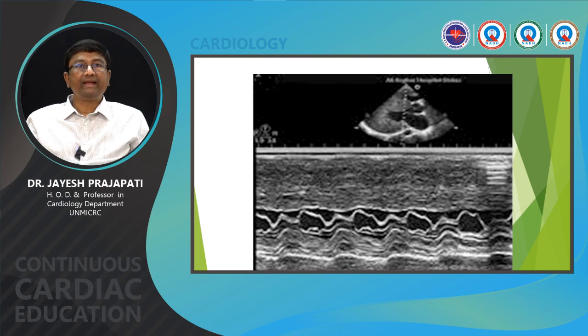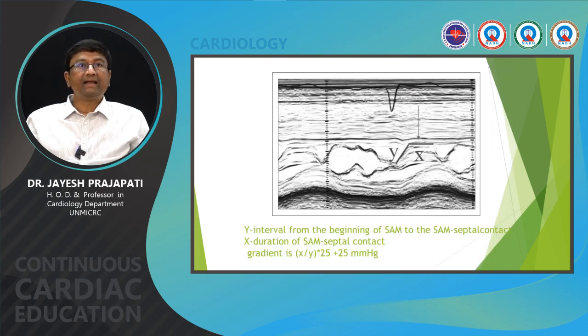So this is how we can see the SAM, and this is how we can predict the gradient also. We have to look at the Y interval and X interval. The Y interval is from the beginning of SAM to the SAM septal contact, and the other is how much time it remains in contact. That is how we can find out the gradient also.